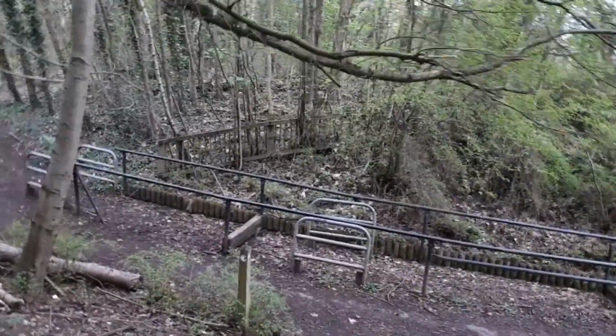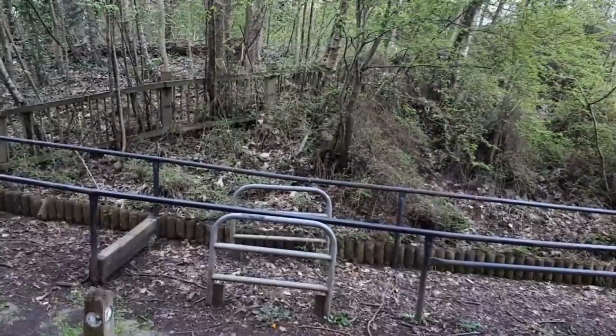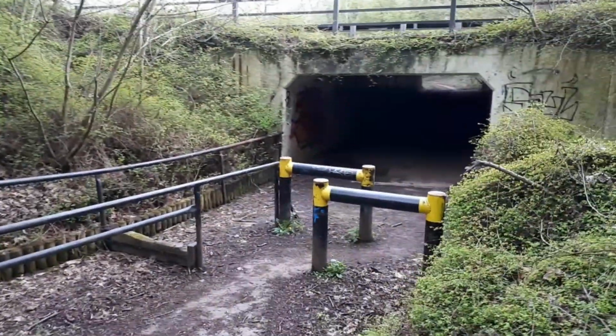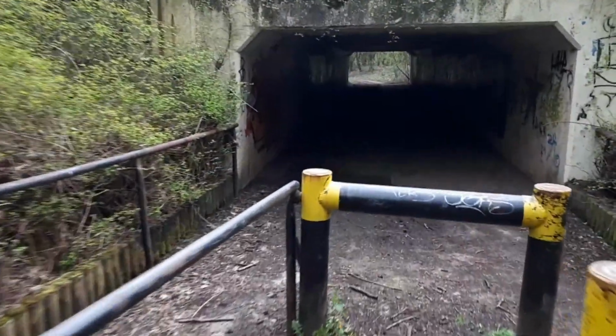So now we're leaving Hohem I and we're going into the realms of Halesfield. So over there is the lake, and through here is the long distance footpath which takes you into Halesfield. So we're going to go through this grotty underpass here.